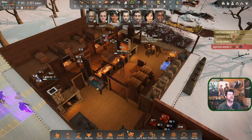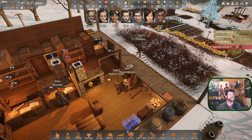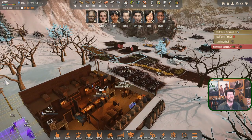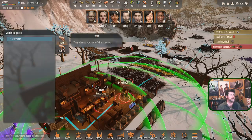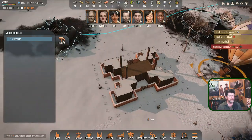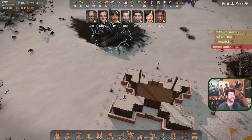And I think we can go ahead and grab everybody. Paulette was handling a fireplace. All right, let's do it. So is there anyone that doesn't need to be down there? I don't think that's a thing. I think we can all do it. Yeah. So Carter dropped everybody. Come on down. Jump into here, and let's have a ball.